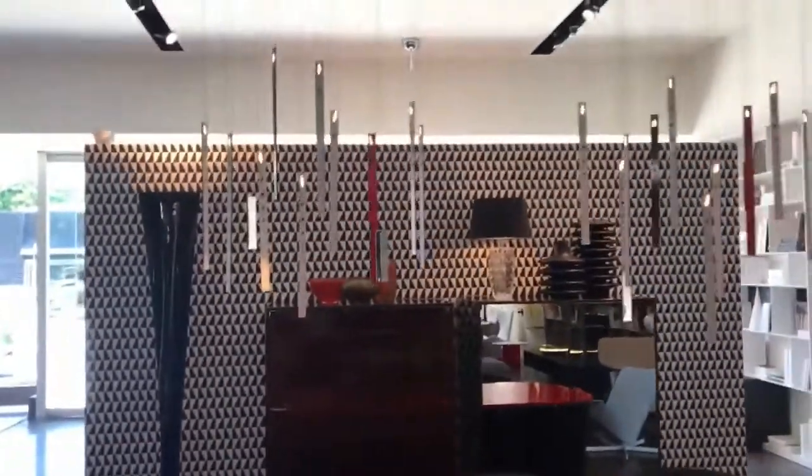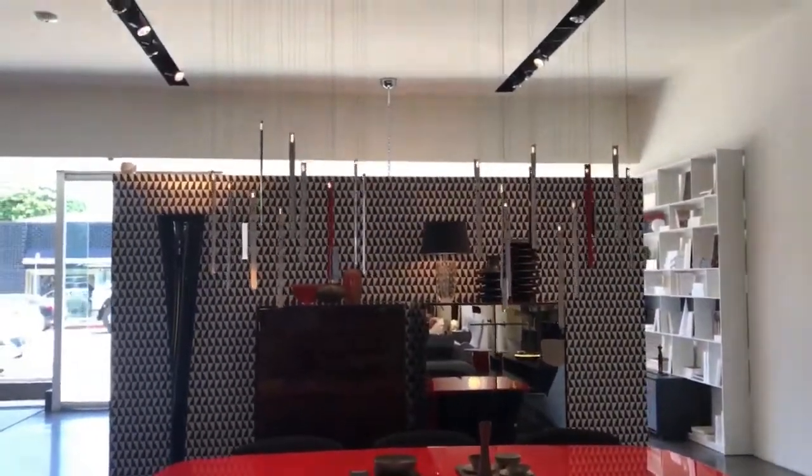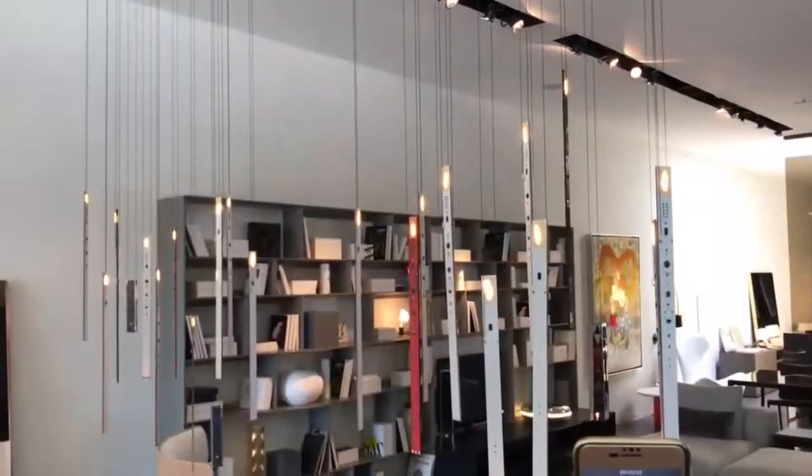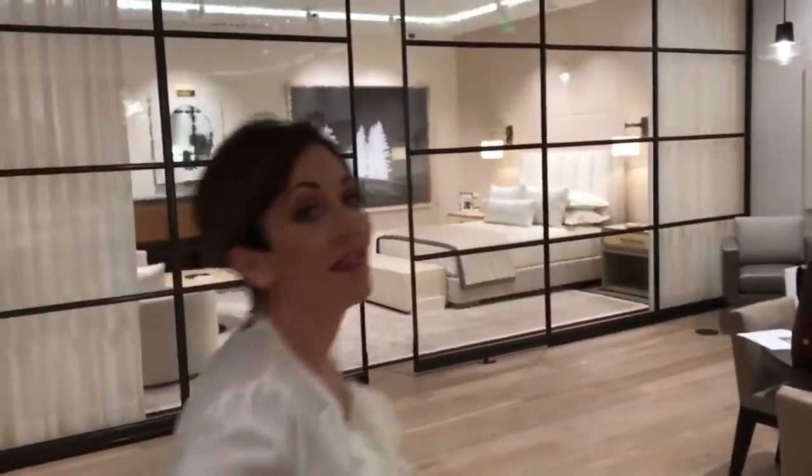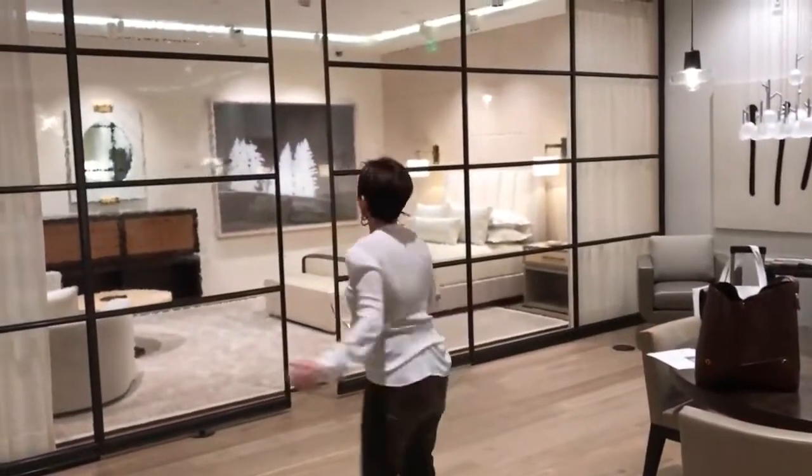I mean, that's a wow. That's a really unexpected, cool thing. Love these doors. Wait till you see this.